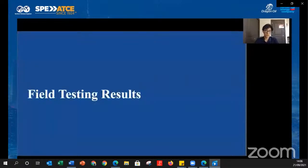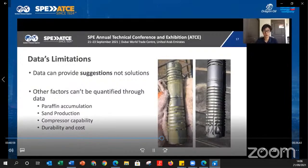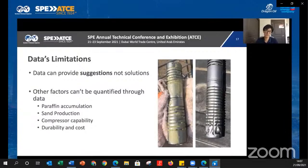Next, I'm going to talk about some field testing results. Before I start talking about the results, I would like to talk about the limitations of the data. Aside from the features I factored in, there are a lot of other considerations that need to be taken into account when selecting a plunger. For example, you don't want to run certain types of plunger in a well with sand or paraffin problems because they might get stuck regardless of how efficient they might be. Because if they get stuck, it will cost a lot of money to fish them out.